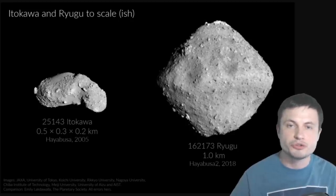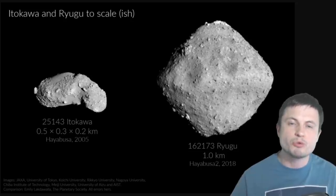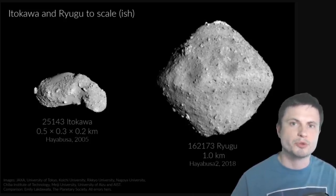And to begin all of this, we need to start somewhere. And to start somewhere, we need to actually start exploring these objects. Now, officially, the Hayabusa 2 mission and the previous Hayabusa 1 mission were both technically scientific. Their point was to retrieve a sample from the asteroids and to then bring them back to Earth to study them in a little bit more detail.